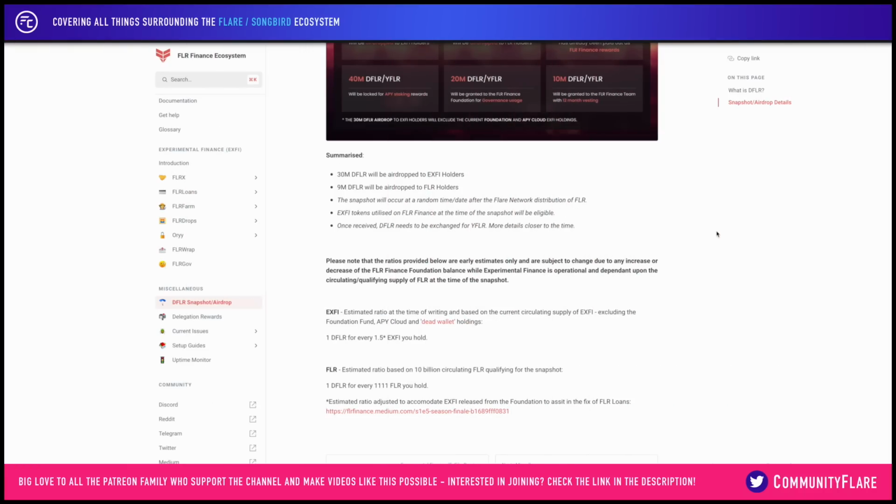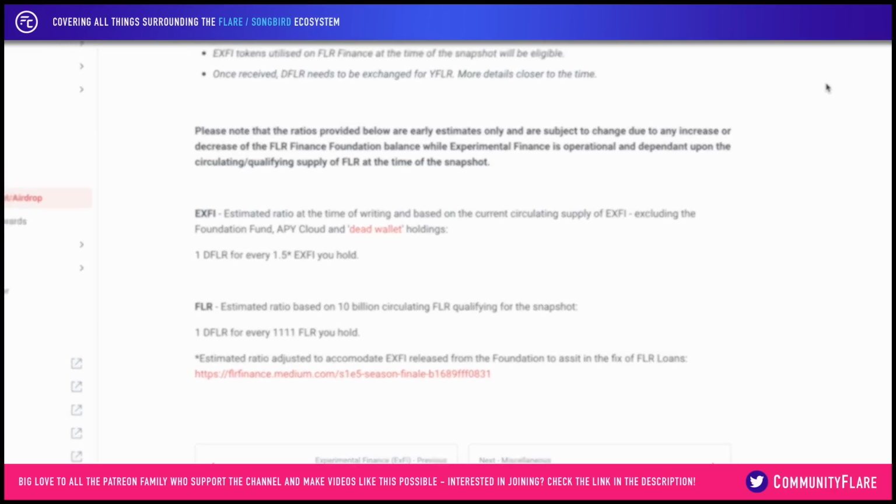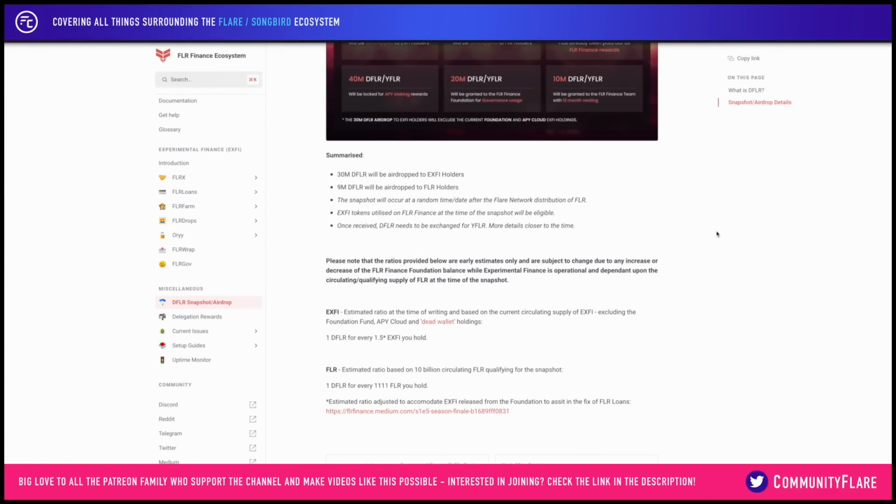Now, if you're wondering about the different ratios, we have them here. If you're holding EXFI, you're probably going to get the best deal. You're going to get around 1 DFLR for every 1.5 EXFI that you hold. And for the FLR holders, you're going to get 1 DFLR for every 1,111 FLR you hold. So these figures are estimates, that's something important to note, and they may fluctuate a little bit, but you can expect this as a ballpark figure.